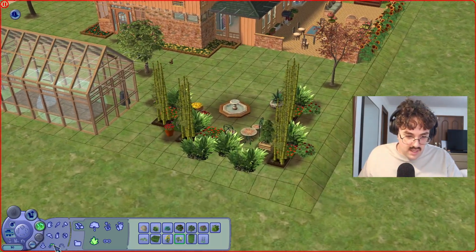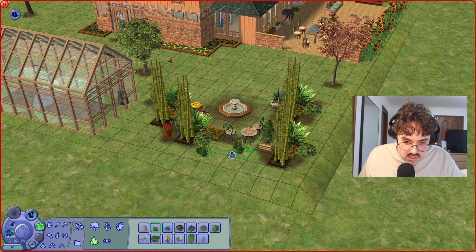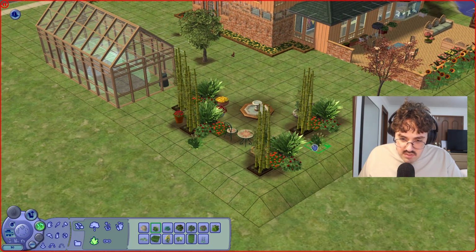What do you guys think? How about, what are these ones? Grass shrub. Yeah, maybe we'll just add a couple of these just around the place.